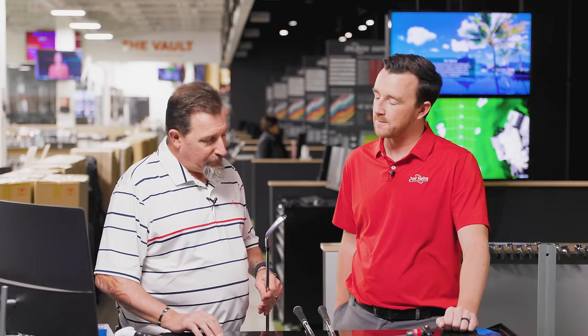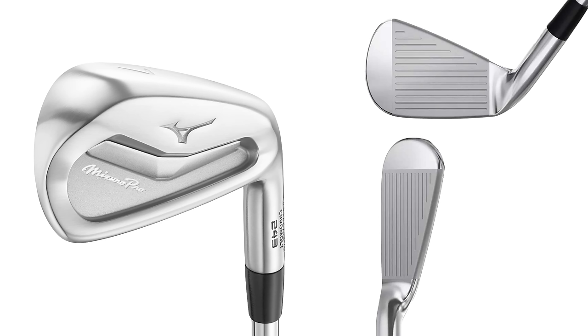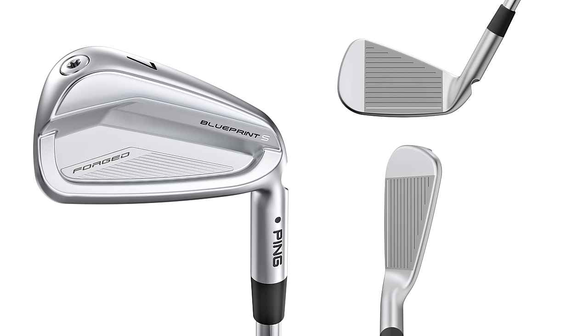You know, these are the newest, right? We just didn't have a whole lot of options. TaylorMade's been out for a while now. Cobra's been out for a while. Titleist's been out for a while. So we're doing the new guys. These are the new guys.